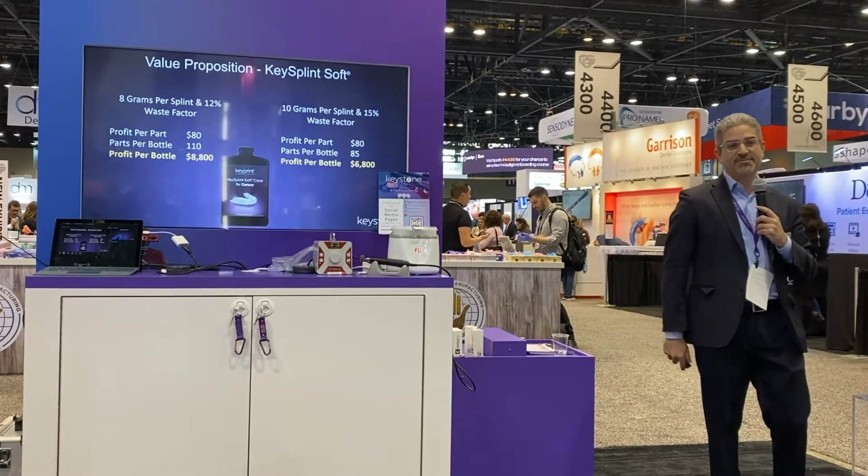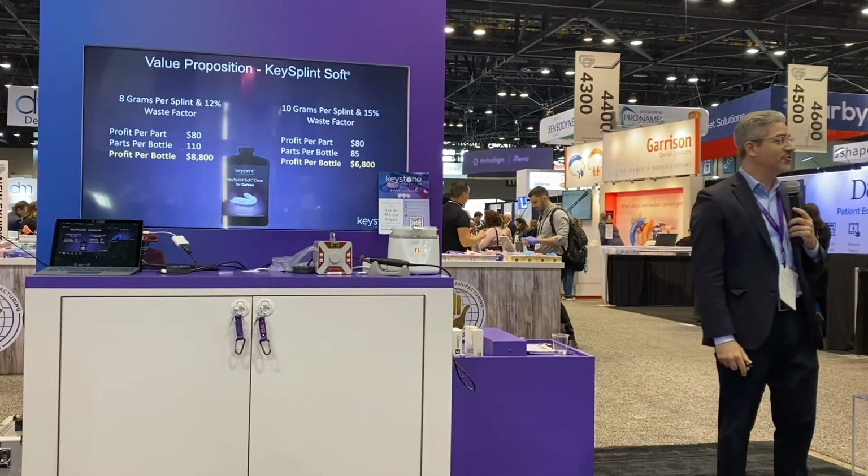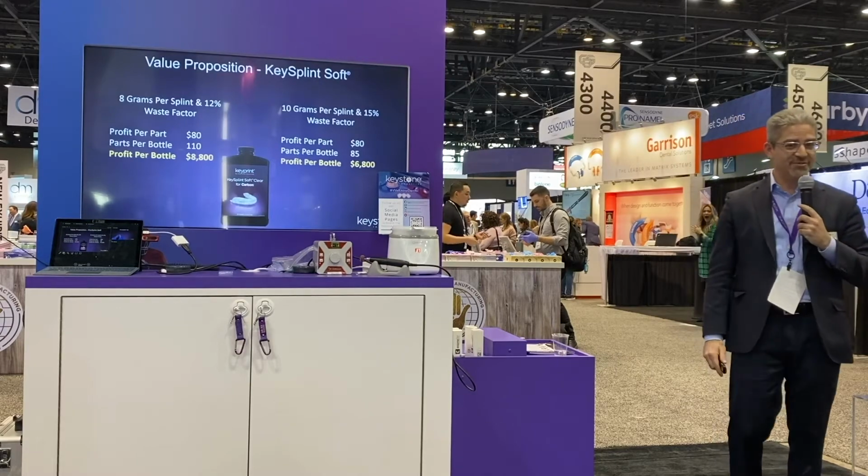2,000 with adjustments? What if it just goes in and it's clean? 800. Okay, you do the math. You do the math. Dr. Owen is putting his kids through college with Keysplint Soft. Well done.